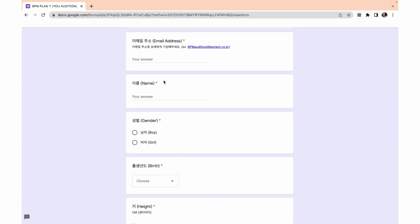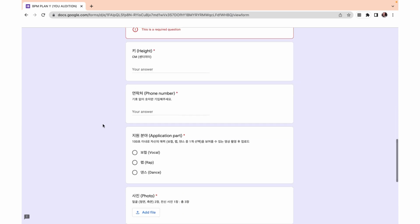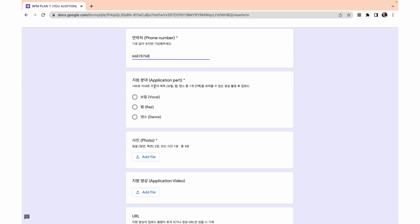So first you have to write your email address, your name, your gender, boy or girl, your birth date, year I guess, and then your height in centimeters, and then your phone number. Just use the numbers without the dashes. And then your application part, it's so obvious to use Google Translate. Anyway, you have to choose one of these basically.